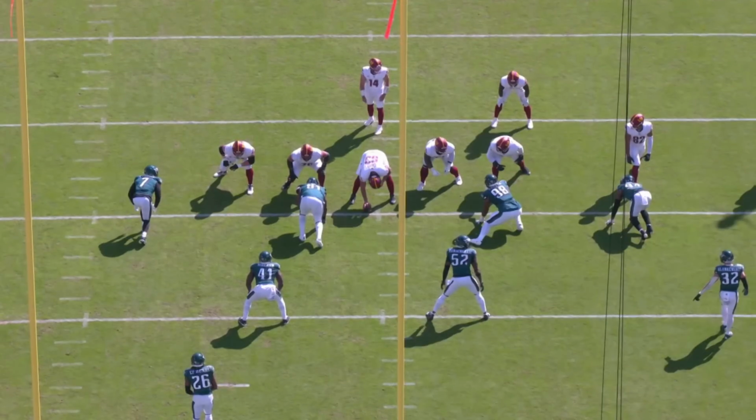This is how almost every protection scheme is structured in a pure drop-back pass situation. But which way is the offensive line going to slide on any given play? Well, there are some factors there. It could be the design of the play, the location of the running back in the backfield, because that could determine which way the offensive line is going to slide.